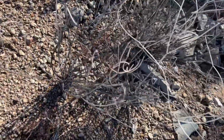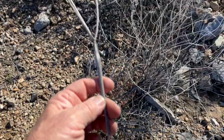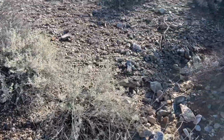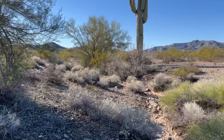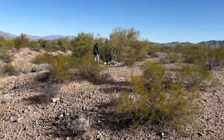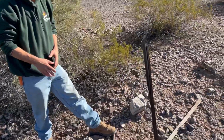There's these desert trumpets. It's kind of old and dead, but desert trumpet plants. That means there's mineralization here, doesn't it? So that could be gold. That marker is right there. West corner, witness corner. Probably is.